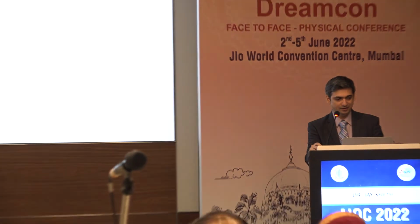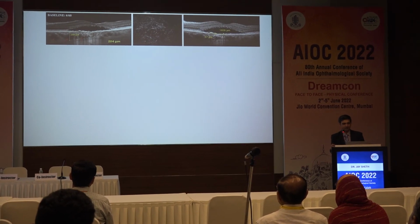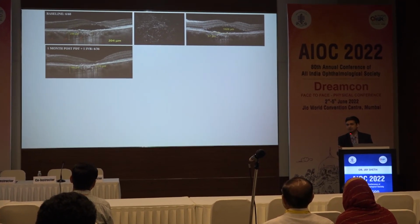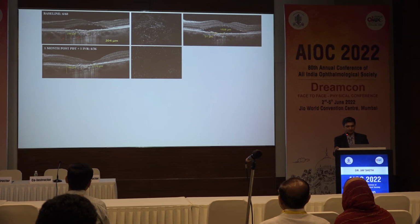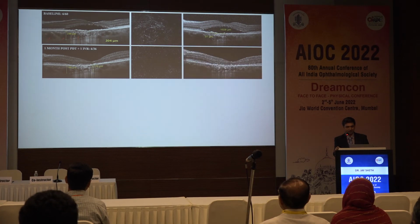And this is the multimodal imaging at this stage. This is the zoomed-in image of the ICG. A very faint network is visible, and this is the corresponding OCT of the patient. For this patient, I did a full fluence photodynamic therapy along with intravitreal ranibizumab, and 1 month later there was a complete resolution of the fluid on OCT, and the network had completely resolved on the OCT angio.